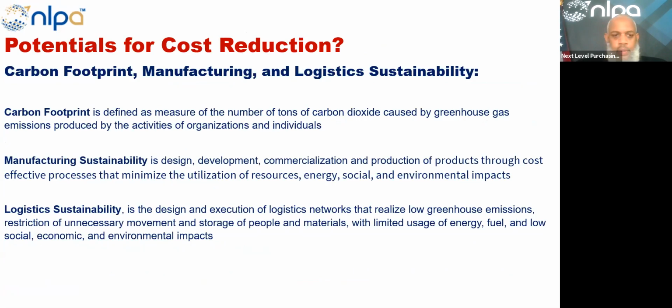So in terms of the potentials for cost reduction, we're going to look at carbon footprint, of course, manufacturing and logistics sustainability. To define the carbon footprint and really understand it, it's very important that we have a thorough understanding of what sustainability is in the general context, and what supply chain and supply management sustainability is. Because as procurement professionals, we're mandated to protect our organizations from risk. So if there are any elements that could bring undue risk and brand damage to organizations, we have to be aware. We have to be part of those processes that quantify and analyze those dimensions.